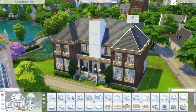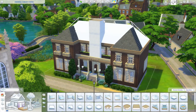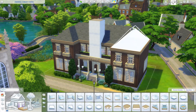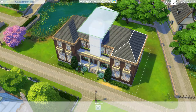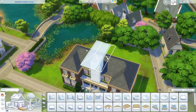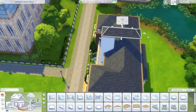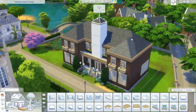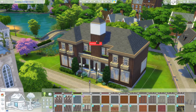Copy. Oh no, wait. I wanted to pitch this roof back down because I don't like it this tall here. Oh, that's too far. Copy, and I'm going to maybe place it up top. There we go. Down. Oh, this is going to get rid of my filters, but that's okay.